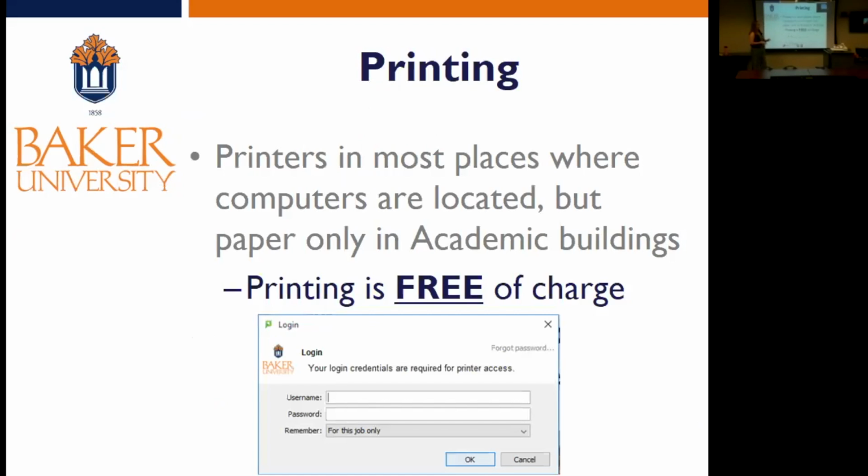Next, we're going to go over printing. So printing in the library or anywhere else on campus, when you go to print a document, it's going to bring up this window right here, and you're going to put in the same username and password that you use for your portal, your Outlook, and your Moodle, and it's completely free.